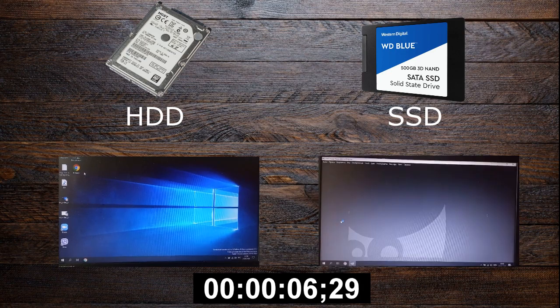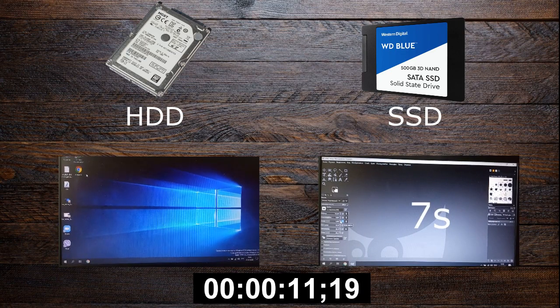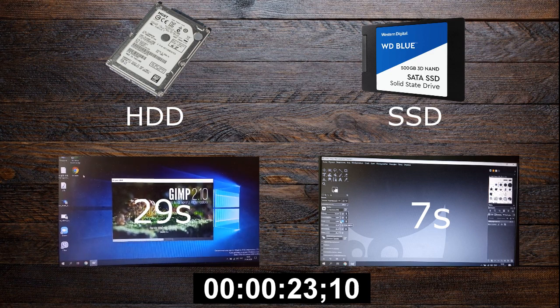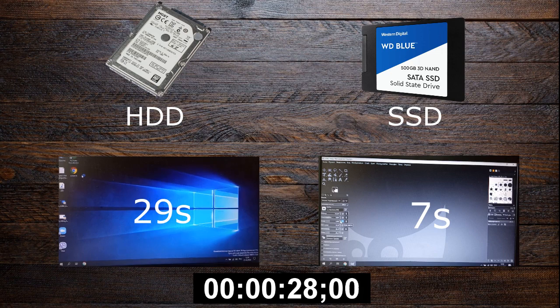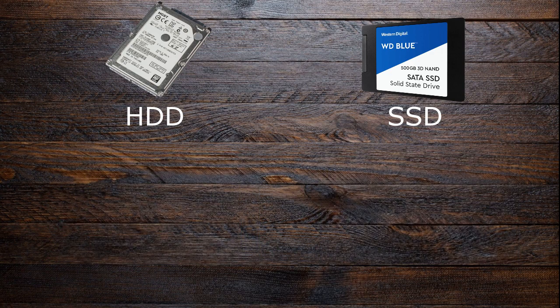SSD here breaks Usain Bolt's record with the best time of 7 seconds. HDD has a hard time with a lot of small files. Remember, in this it is hundreds of times slower. Its best time in this test is 29 seconds. Conclusion: SSD gave an increase in the launch speed of GIMP of 414%. Pay attention to our results. Acceleration with SSD is measured in hundreds of percent. Work with files goes to a new level.